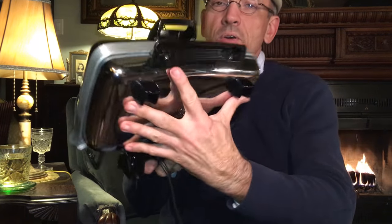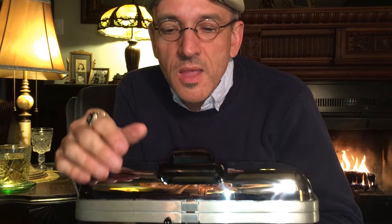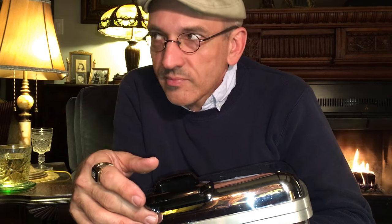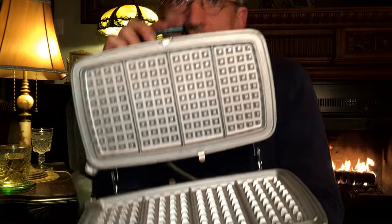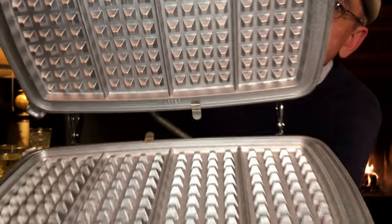Sticking with the vintage kitchens, moving up to the 1960s. Now listen, folks, I have seen a lot of waffle irons at flea markets, and most of the time they are nasty, cruddy, covered in 60 years of old waffle remnants. Look how clean this guy is. I don't think he's ever been used. I don't think anybody ever made a waffle on this. I mean, that is really nice.